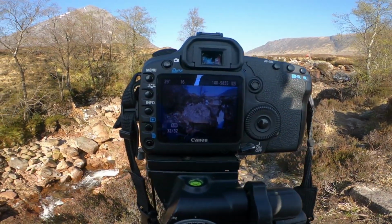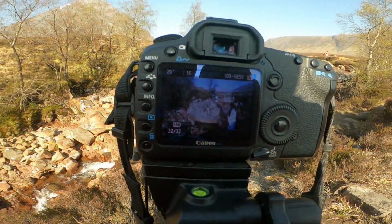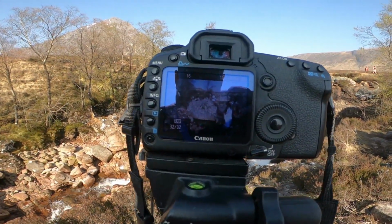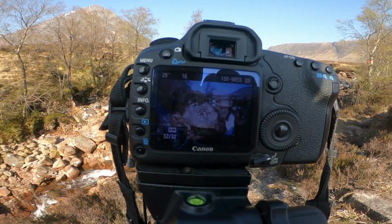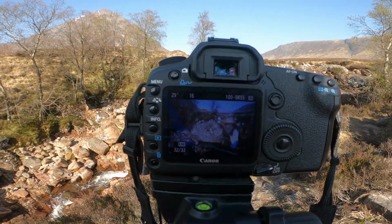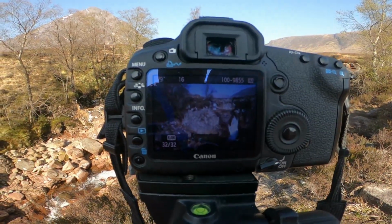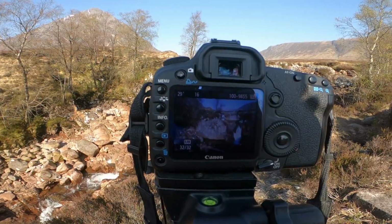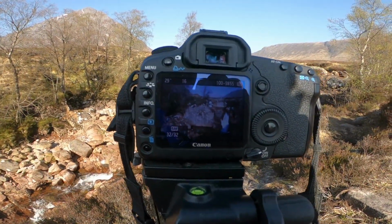Well, that's 29 seconds at f16. I don't know if you can see or not. Probably not. It's a bit bright with the sun behind us, but that's about right. 29 seconds, and we can go for 15 seconds on the next one, and we can always stitch the three together in Lightroom to make one image. So your darker image and your overexposed image and the middle tone image will probably turn out one correctly exposed image.